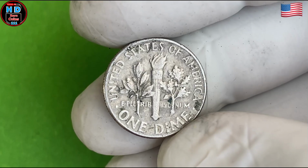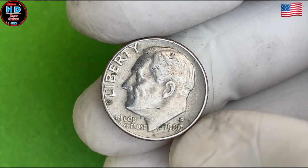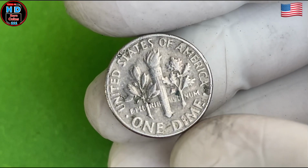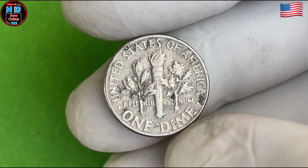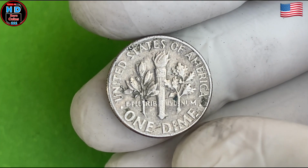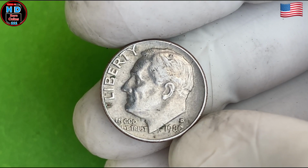Moreover, the historical significance of the 1980 Roosevelt dime also plays a role in its value. The 1980s were a pivotal decade for the United States, as the country faced significant economic challenges. The inflationary pressures and energy crises that characterized the early part of the decade impacted both the daily lives of Americans and the national economy. The 1980 Roosevelt dime, though seemingly an ordinary piece of currency, reflects the struggles and resilience of the American people during that time. For collectors who appreciate not only the rarity of a coin but also its historical context, the 1980 dime offers a tangible connection to a critical period in U.S. history.